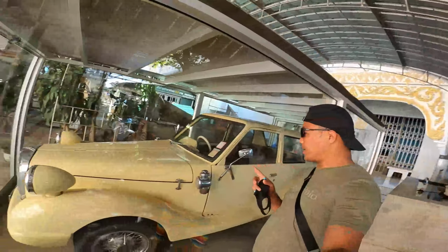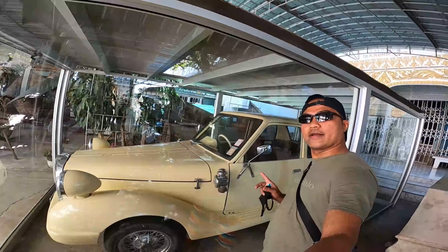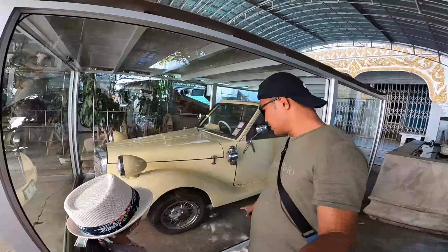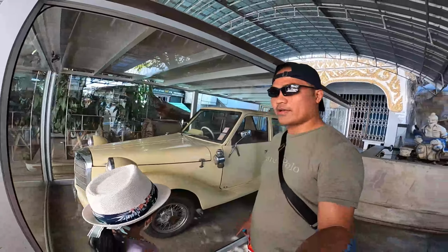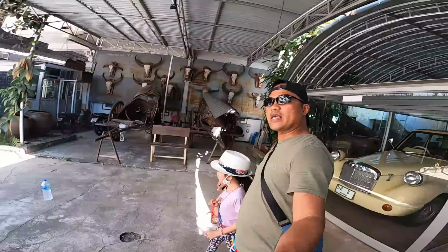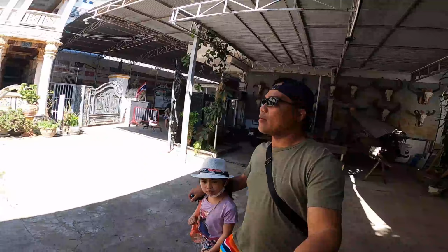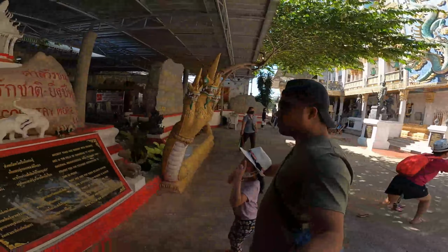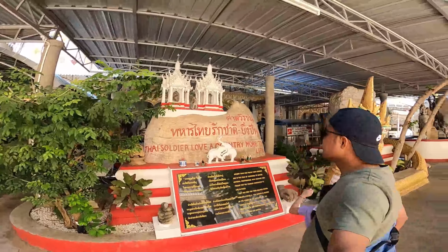The old car. Yeah. So what do you think, Ate? What do you think about this car? I want to ride it. Is it good? It's good. So Ate is with me now and we are going to explore this museum. Look at this, Ate.